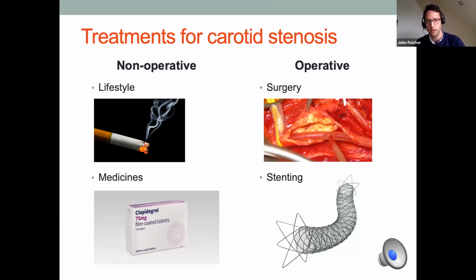Operative management, which is appropriate for selected patients, is our focus for this session, and it boils down to two main strategies: carotid endarterectomy, which is an open surgical technique where the artery is directly cut open and the plaque is removed, or stenting, where a metal cage or a stent is inserted under X-ray guidance to prop the artery open.